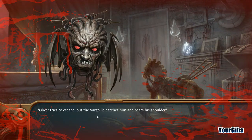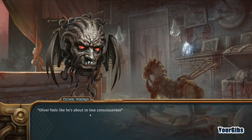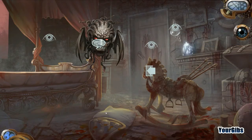Oliver tries to escape, but the vargoyle catches him and beats his shoulders. Oliver feels like he's about to lose consciousness. Mom, forgive me, Mom! I'm dying, gonna die like this. Now, where was the phone?